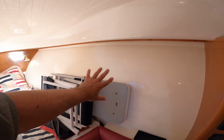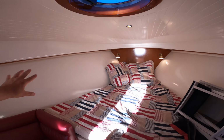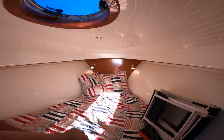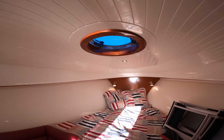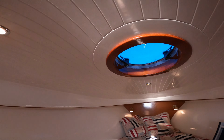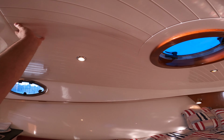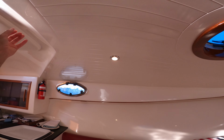Finished fiberglass, really well done on both sides, and then a timber headboard. You could sit up in bed just there with a couple of reading lights. And fiberglass finish roof, I don't know if you can see that on the camera, but the molding has been done to make it look like timber. So real sort of Hampton style.